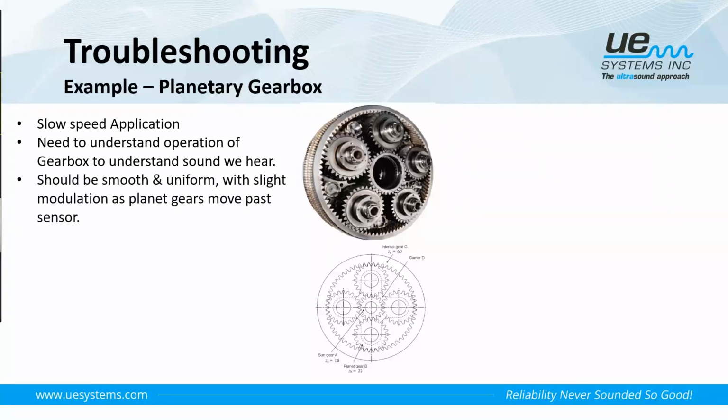It should be, in an ideal environment, if it's good and working well, a smooth, uniform pattern of sound with slight modulation in amplitude as the gears move past the sensor. So we have the sensor on the body of this gear, and as a planet rotates through where the sensor is mounted, the sound will increase and decrease. So we should hear some slight modulation.